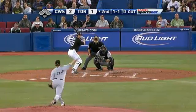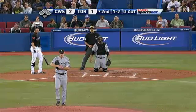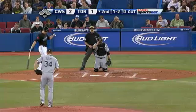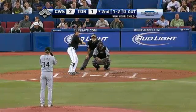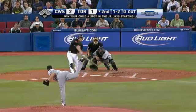As the co-leader in runs batted in for the Blue Jays, faces Gavin Floyd. Adam Lind had the key hit in yesterday's game, a double to the corner in right field that scored Wells to tie it at 1 in the 8th inning. Yeah, what a job Lind is doing with the bat early on here.